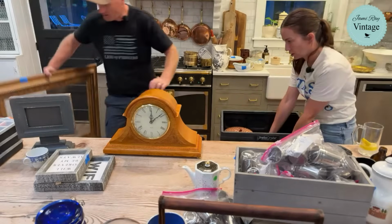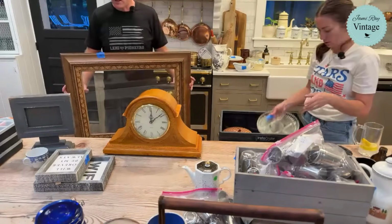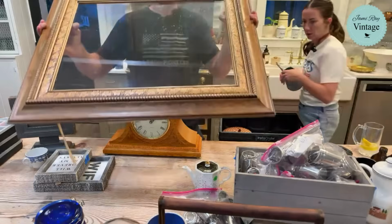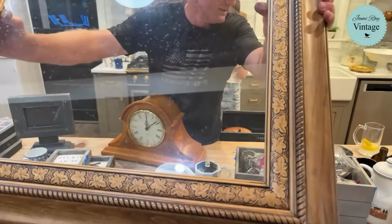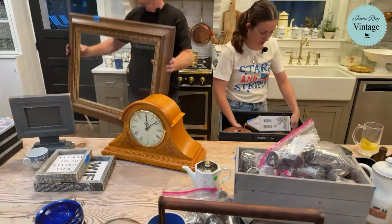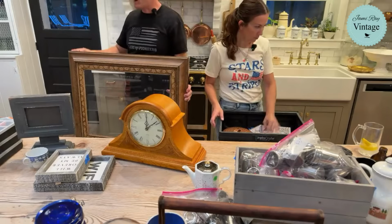I'm worried we're gonna kick it over. This frame, the art on there was kind of damaged, and it was just a print on hardboard. I'm trying to show you guys the oak leaf pattern. We're gonna give it a makeover. I'm gonna probably print out some sort of canvas on it. We're selling it for $189.95 when it's all done.